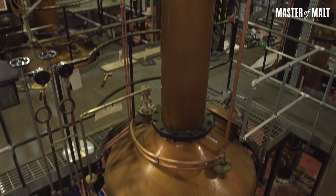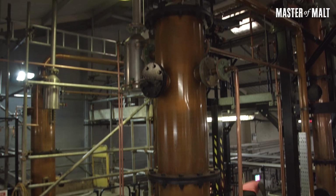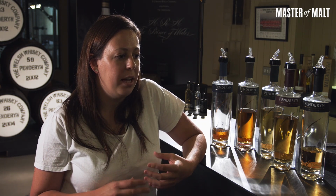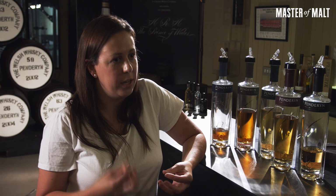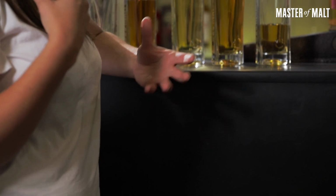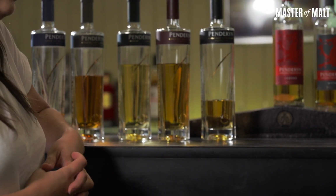So here at Penderyn we've got our two Faraday stills, quite unique in the industry, and they allow us to produce spirit that's drawn off the stills between 89 and 92% alcohol by volume. These give us a very high strength, very pure, very soft alcohol. Lots of fruity notes, really juicy sort of flavour to that. That allows us to cask that spirit and allows the influence of the casks to work really well with the spirit quality.